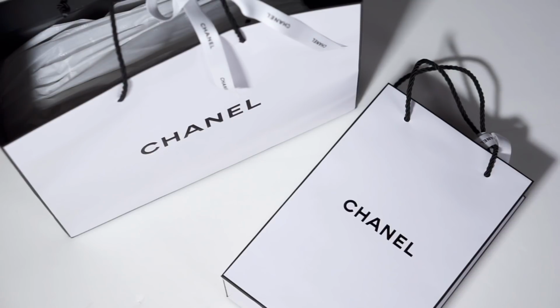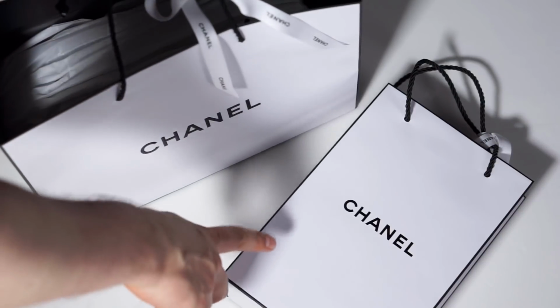I've just returned from the Chanel boutique. Today was the launch date of the 3 Chanel Les Eaux, or Les Eaux de Chanel, fragrances: Paris Deauville, Paris Biarritz, and Paris Venise. I have the main bag here and the goodie bag here.